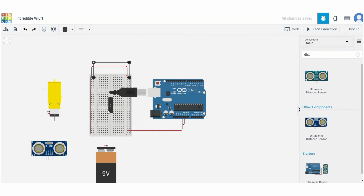So this IC has 16 pins. Usually for any IC, pins are counted from the groove given by the manufacturer. You can see here the white color groove. Pin numbers are counted from here. This is pin 1, pin 2, pin 3, pin 4, up to pin 8. 8 pins on the left side. Pin 9, 10, 11, 12, up to 16. This is the 16th pin.